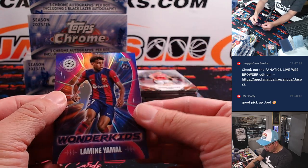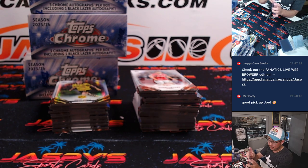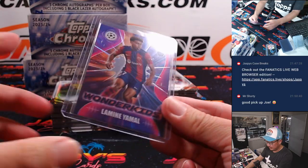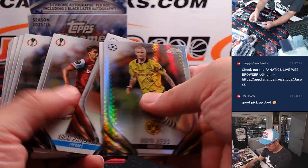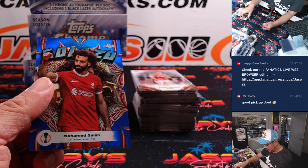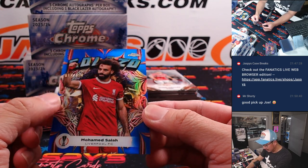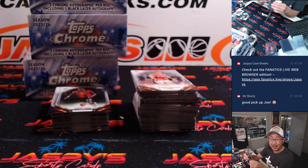And Lamine Yamal, Wonder Kids insert for Louis and Barca. Tonight's top tier stat line is Tyler Glasnow's pitching line. His first game off the IL. Five innings, allowed two runs, four walks. You know he's not happy about that. And there's a Golazo Mohamed Salah, 12 out of 150 on that one for Bob and Liverpool.